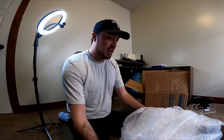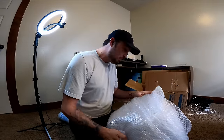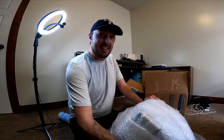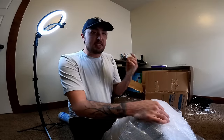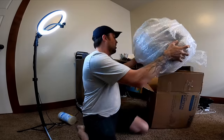Okay, now when you have it all bubbled up into a big basketball of bubble wrap, you want to make sure you know where the screen is, because the screen is the most important part. That's the part you don't want to get cracked or dented or anything. If the casing gets cracked a little bit, there's a chance it'll still work, you give the buyer a partial refund, and they're usually still happy. The screen, you can't break that. So you've got your box, you've got it all wrapped up.